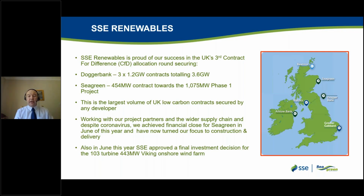So the renewables business and the SSE, and this is just a very quick slide that shows you the locations of our existing wind farm developments. We have Dogger Bank, three 1.2 gigawatt contracts totaling 3.6 gig, which we were successful in the CFD auction, and also Seagreen, which we'll go on to a little bit later, where we secured 454 megawatts out of the 1,075 in the phase 1 project.